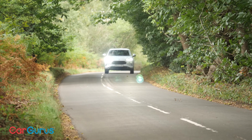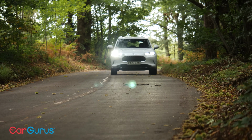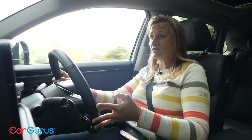Now, when it comes to the Honda, I think the benefits that it has over the Renault are primarily in terms of its refinement and ride comfort. Now, I'll start with refinement. In the Renault, that little 1.2 litre 3-cylinder, when it's cold particularly, sounds like a little tiny tractor engine out the front of the car.